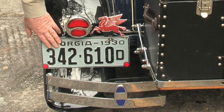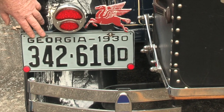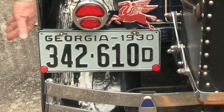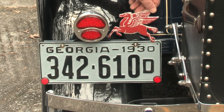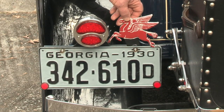You might notice this is a 1930 license plate. In many states, if you find a well-restored license plate, you can run it on the car, the same vintage as the car when it was new. This is a Pegasus, just an option. They used to have a lot of these things, insurance companies. This is a gas company. They were just little dress-up items that they gave out, and you put them on, you really do some free advertising for the folks.